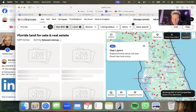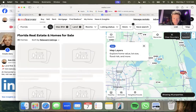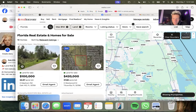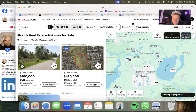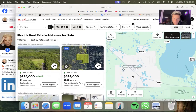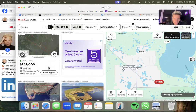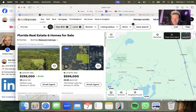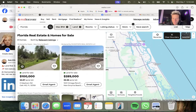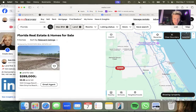So we've been coming across here. We made an offer on this one yesterday. And we are working our way up. Definitely don't like that stuff. We look for developed parcels that are around other infrastructure. Let's take a look.